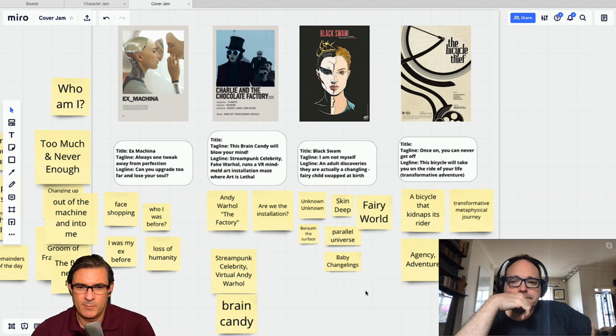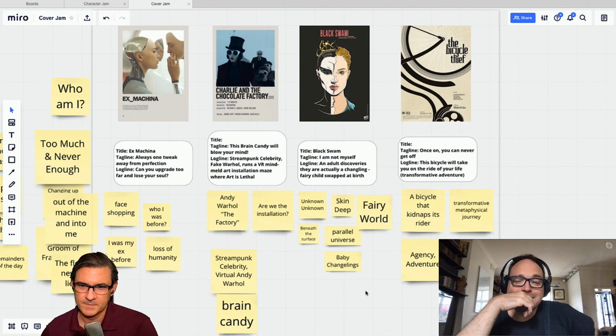Anything else? I mean, Black Swan, it kind of fizzled a little bit, but we did our best. Maybe we just didn't feel terribly inspired by the imagery. Bicycle Thief, I like where that went. So do I. It's interesting.